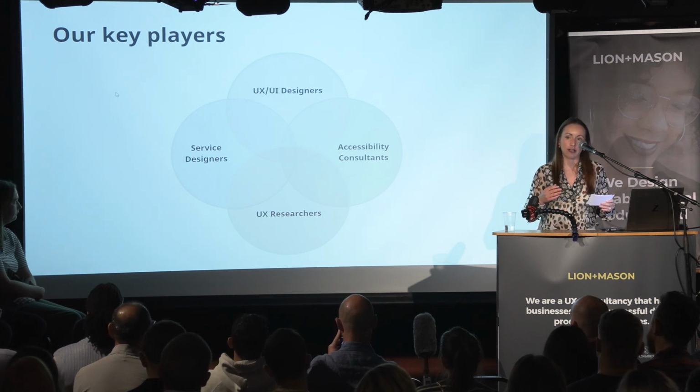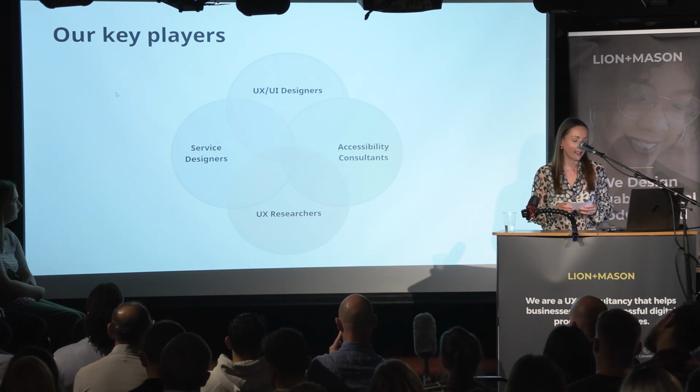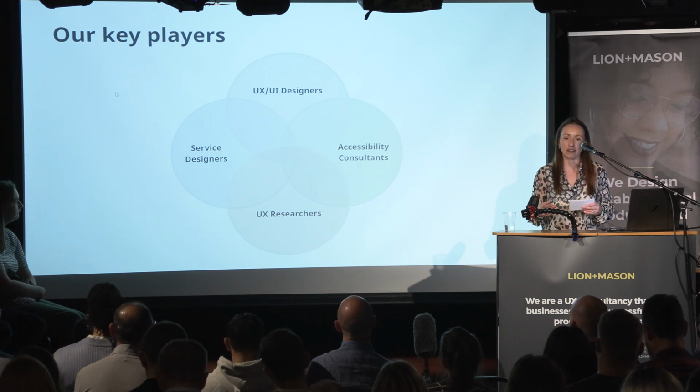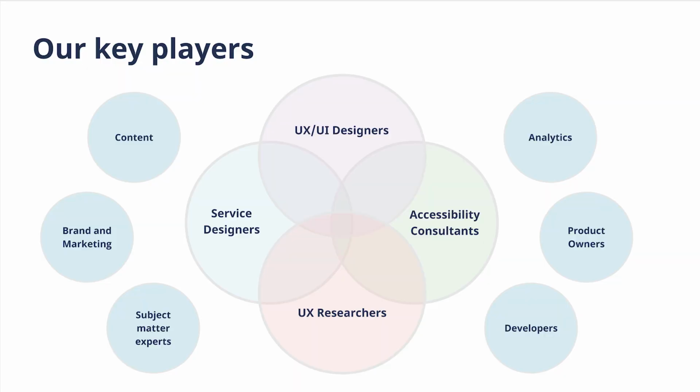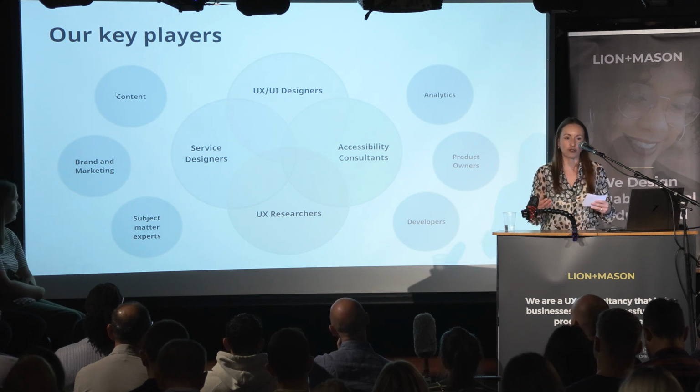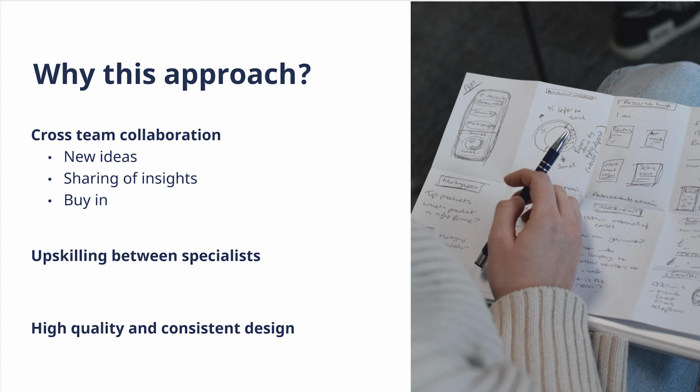And what we do is we work very closely together, collaborate, and ensure that we are developing each other's specialisms and sharing our knowledge continually. But that's not all we work with. We also work with a much wider group of colleagues. So anywhere from analytics to developers, content, brand and marketing, customer experience. We work very closely with everyone to bring in all of the insights and ultimately produce the best end product. So why do we take this approach?